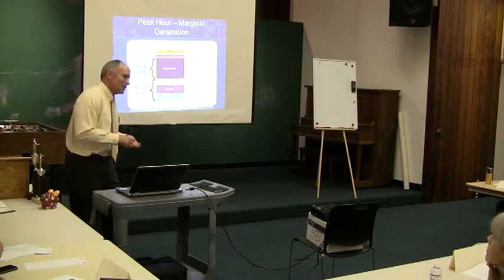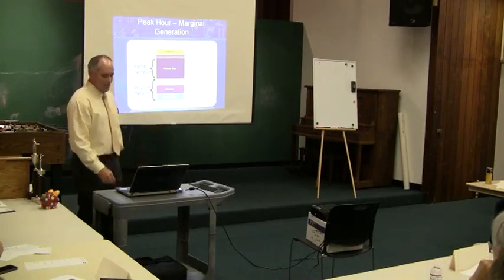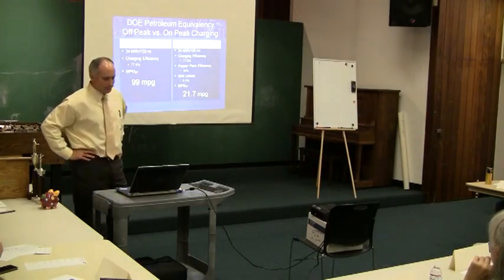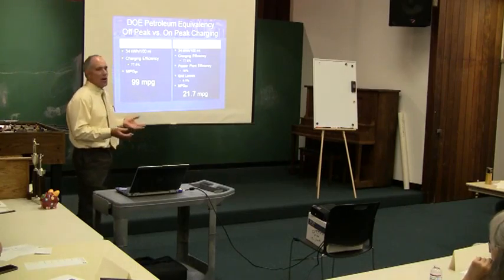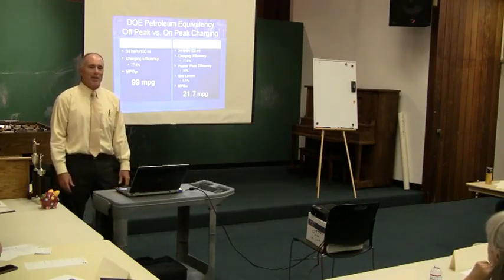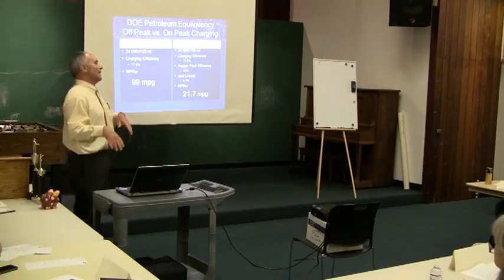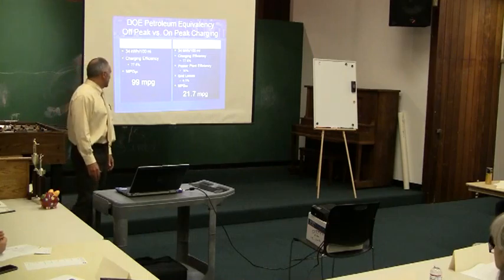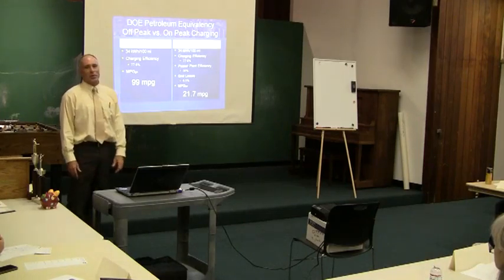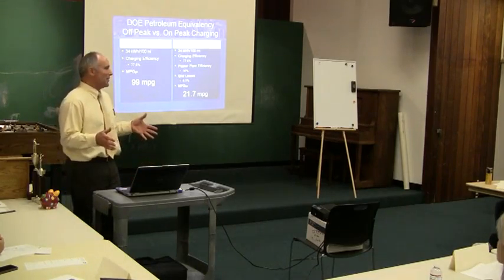So anytime that you're adding additional load to the electric grid, it's going to be supplied virtually by a natural gas peaker plant. And so this is what this looks like. According to the Department of Energy, they figure out what a petroleum equivalency is for all these electric vehicles. And that's taking into account all of the resources that are on the electric grid, both the carbon fuel sources and hydro and nuclear and all those other things. So considering all the resources on the electric grid, a Nissan Leaf will provide 99 miles per gallon gasoline equivalent. Okay, and so we're really talking about tailpipe emissions here.